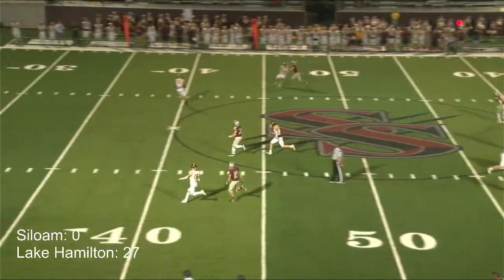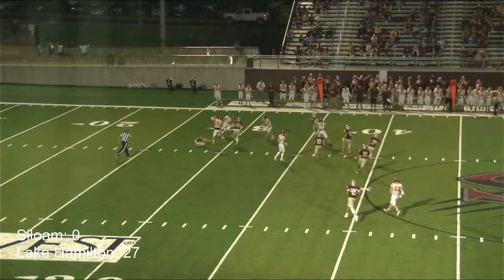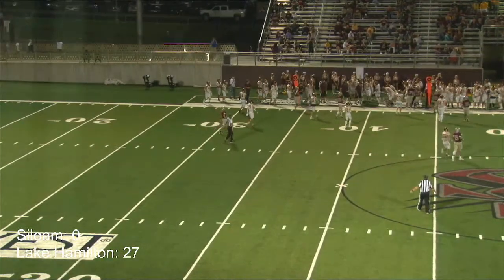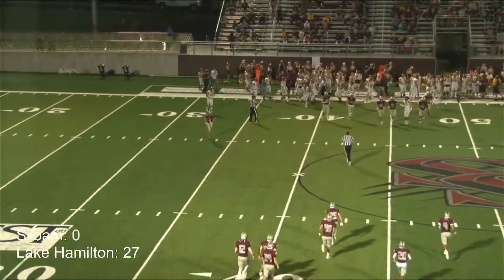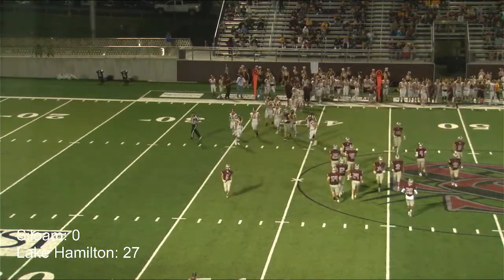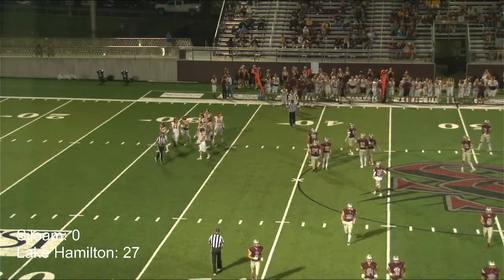Punt's off. Good punt. It's going to be fielded at the 30, and we missed another tackle. And another one. And another. And then a late hit. Oh, he just slid off. He just caressed him as he went out of bounds. Yeah. It's okay. All right, Lake Hamilton's going to have the ball at their own 37-yard line, maybe 38-yard line.